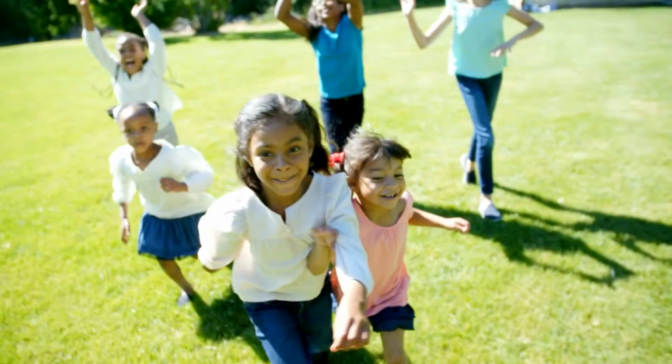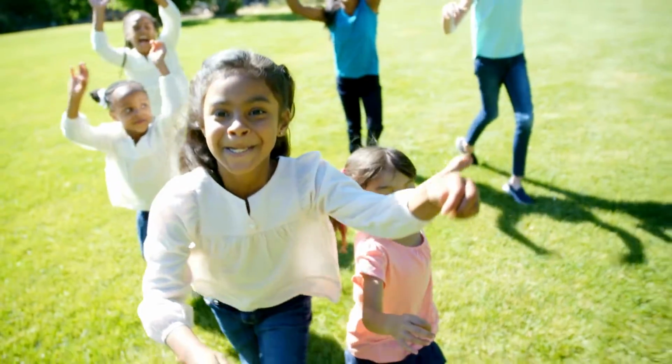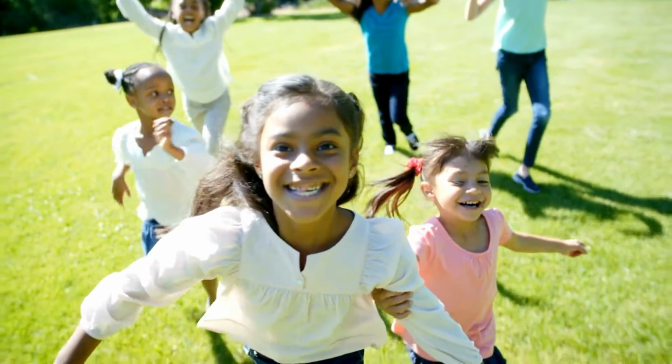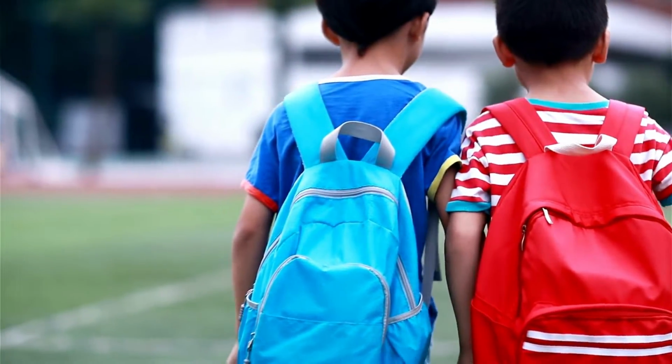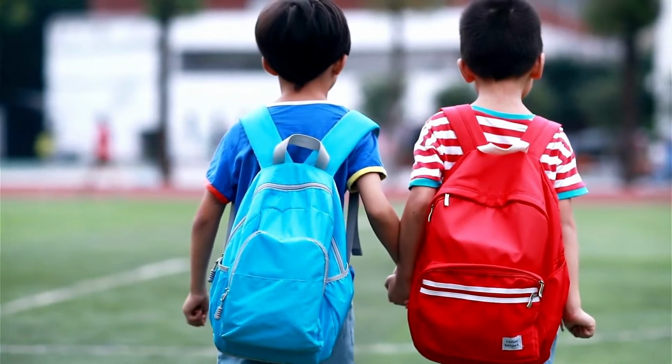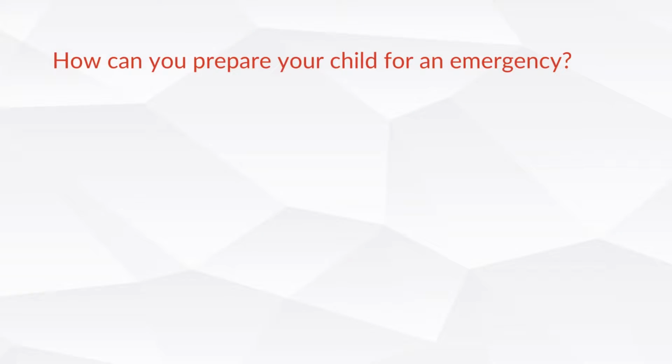Let's get started. It's natural to want to shield a child from anything bad that could happen, but in the case of emergency preparedness, it's important to teach them the basics. Being prepared can help kids feel less afraid in an emergency and can empower them to keep themselves safer if an emergency does occur. So, how can you prepare your child for an emergency?